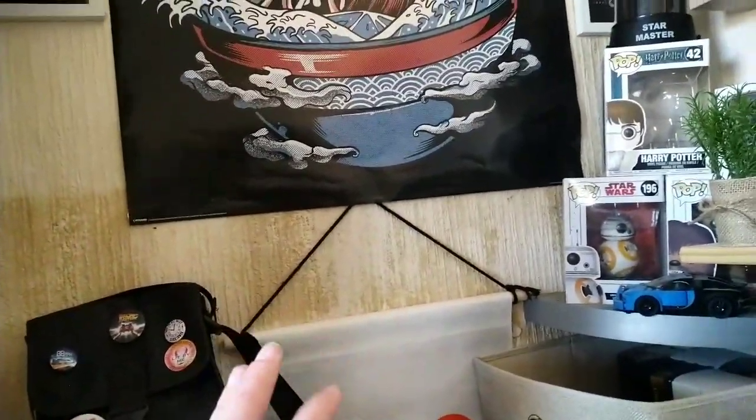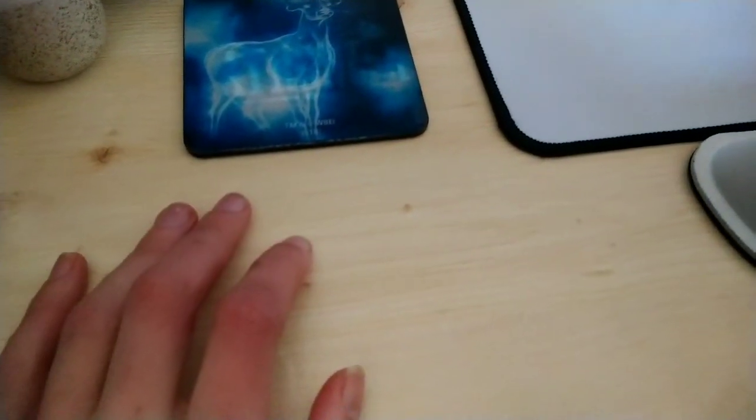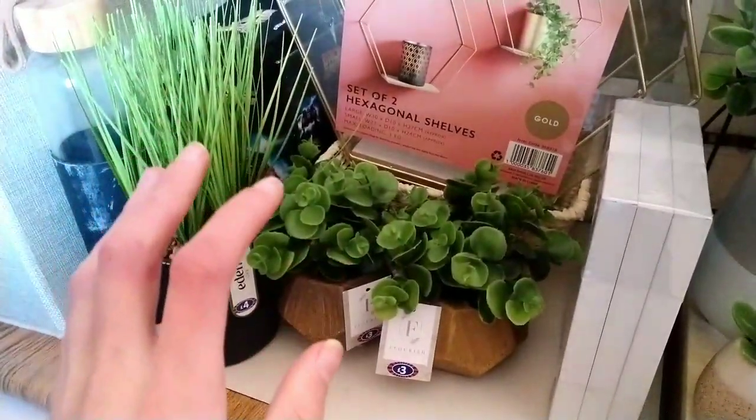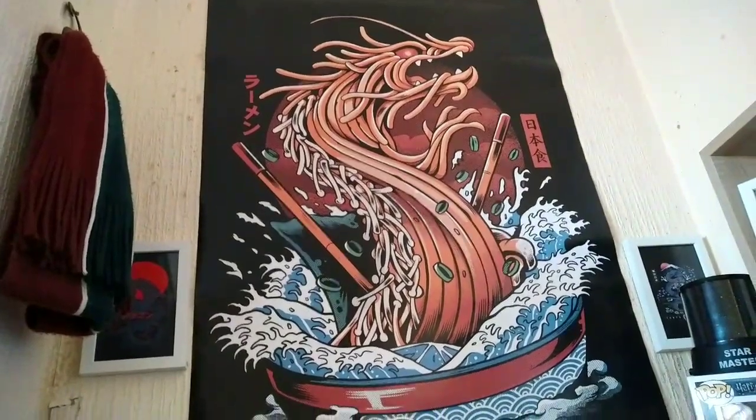These shelves, by the way, are going to go on this wall. Now, I've ordered some marble sort of adhesive, which was going to be used as a desk wrap, but I'm going to keep this desk wrap, I think, because I quite like it, and it just ties in with everything on my desk. Don't worry, all this is going to be going, because once these shelves are up, I need to take this Japanese poster down.